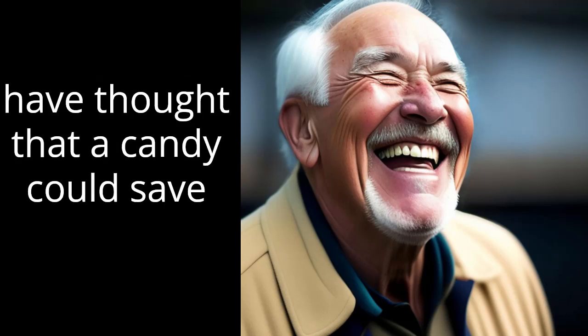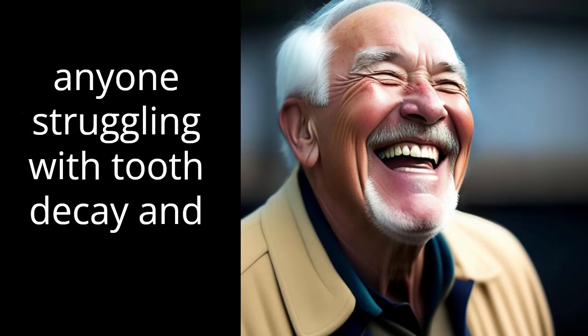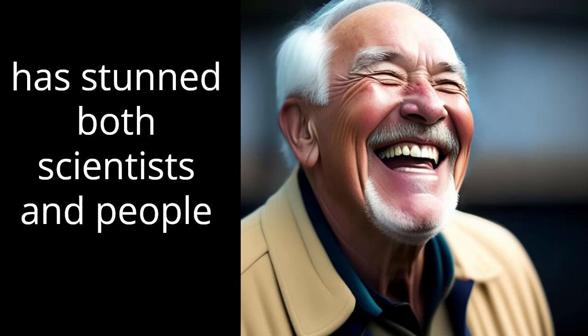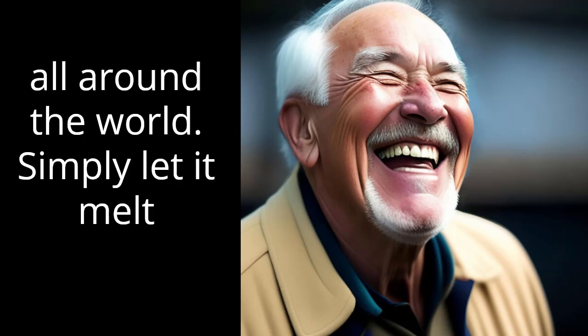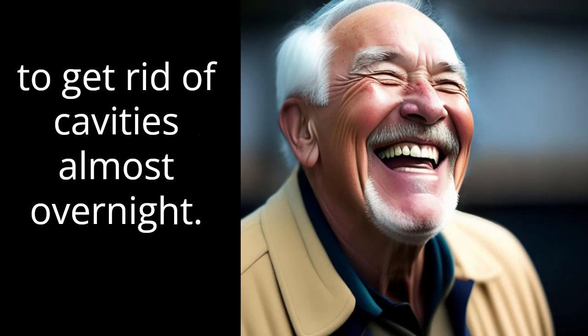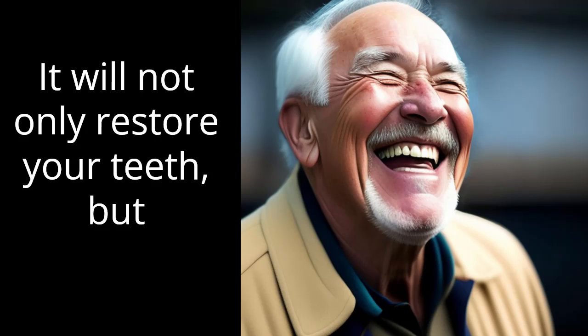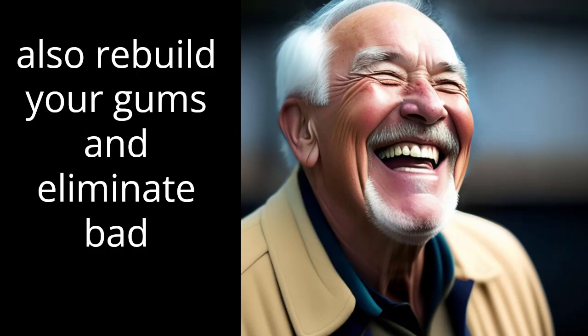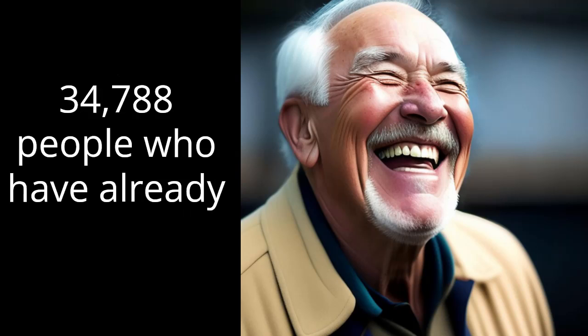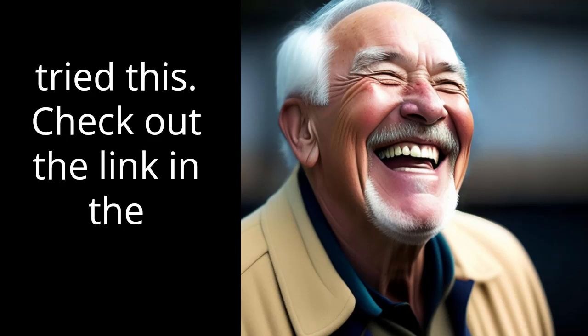Who would have thought that a candy could save anyone struggling with tooth decay and inflamed gums? This natural, soft candy has stunned both scientists and people all around the world. Simply let it melt in your mouth after brushing your teeth to get rid of cavities almost overnight. It will not only restore your teeth, but also rebuild your gums and eliminate bad breath. See here the amazing results of 34,788 people who have already tried this.